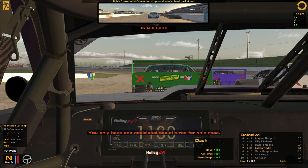I did paint up my car You only too. have I don't know one if you noticed additional that. Oh turn charge no! to the Mitch track. just left. The air temp is He just lost 78 connection. Fahrenheit. 100 That's laps. horrible timing.